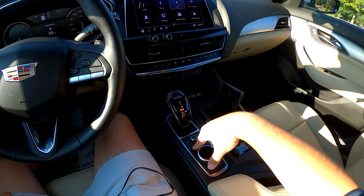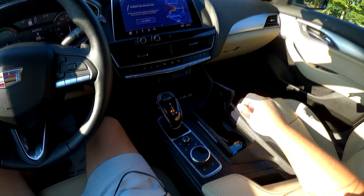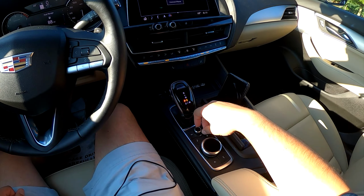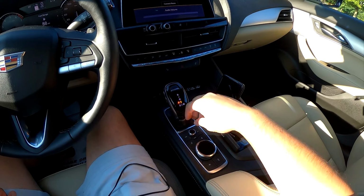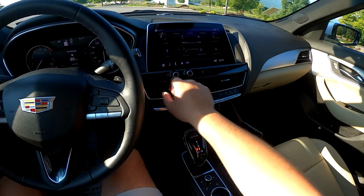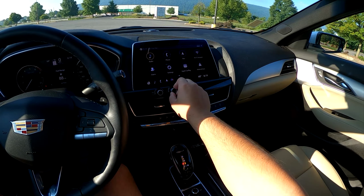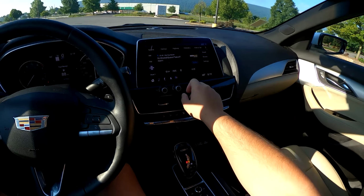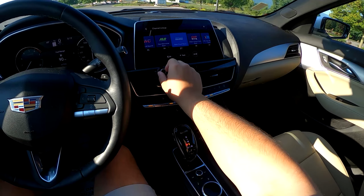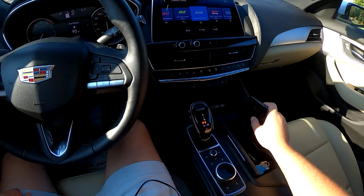You can press that button for your radio. You can press this button for your navigation, and this button to look at your phone information. You can also adjust the volume with this knob down here for the radio. You can change the channel with these two buttons there, or you could switch between radio stations using this dial here. If we were on the radio, you could switch between radio stations there. And then you can also change the volume up here as well as down there.